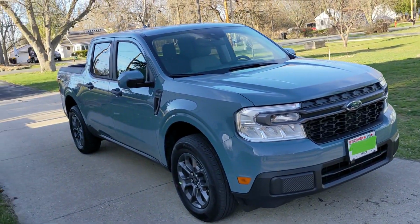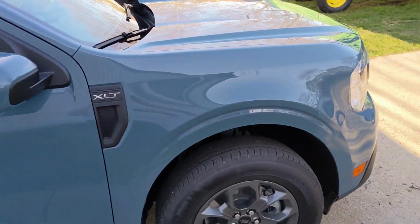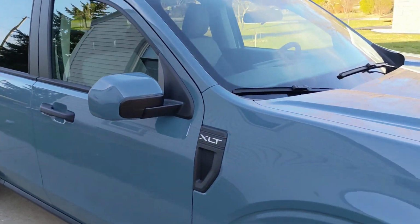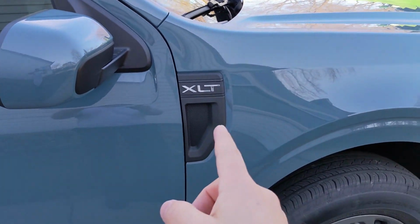So, we have this truck. Why do we have a second truck? Yes, I'm going to call this a truck. This is absolutely a truck. Well, really, this replaces my sedan. Now let's get into the Maverick and why we got the XLT for the Maverick.